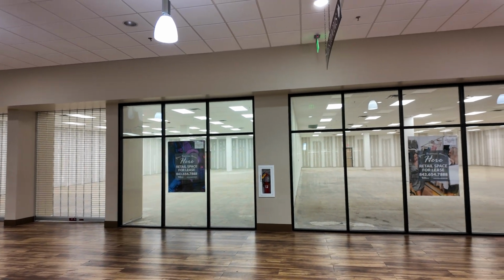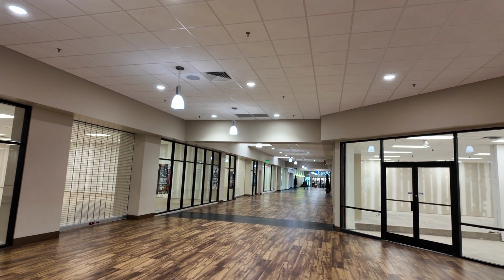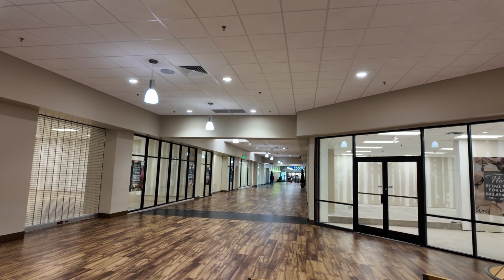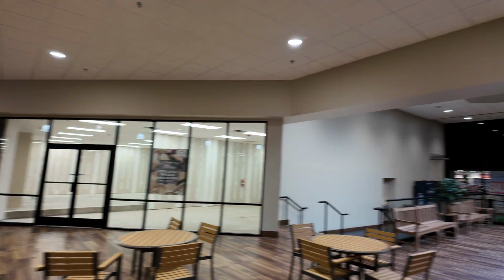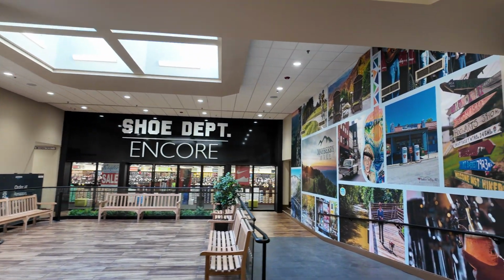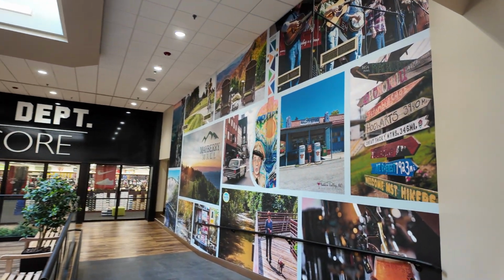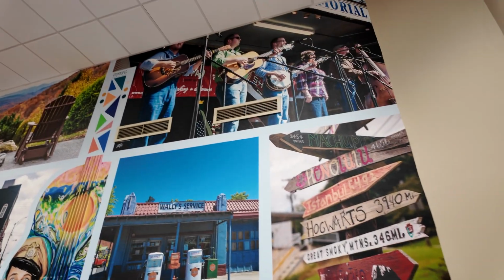All right, I made my way to the center of the mall. It's a very small mall, just, you know, pretty much from one end to the other. The anchor store, you can see Belk down there. A lot of empty spaces here, of course. Right here is a shoe department. But I think this is really cool. I like these murals they have on the wall here. I think it's pretty cool.